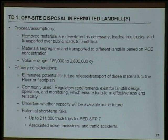Okay, we're going to go through these one at a time. Off-site disposal in a permitted landfill, basically the removed materials are dewatered as necessary so that they're roadworthy, put in trucks, an assumption we made for purposes of the CMS, and they're transported over public roads to a landfill. Different landfills are designed to take different materials based on PCB concentrations. To the extent we could, we would segregate the materials so that they were placed in the appropriate landfills. The volume range that we considered here, remember we've got floodplain soil alternatives and sediment alternatives combined, which we're bringing together here now, and if you were to take the smaller sediment and floodplain alternatives and combine them, you get about 185,000 yards.